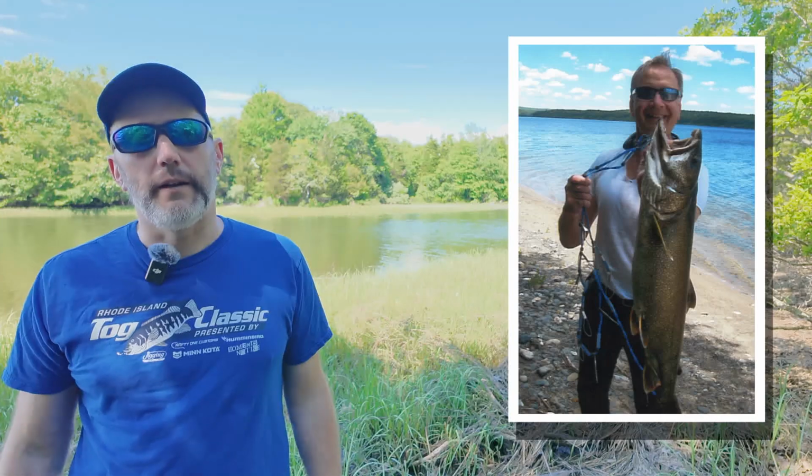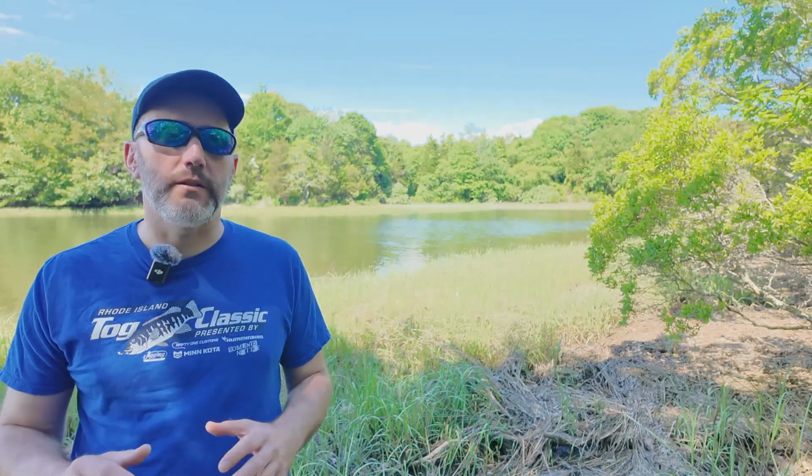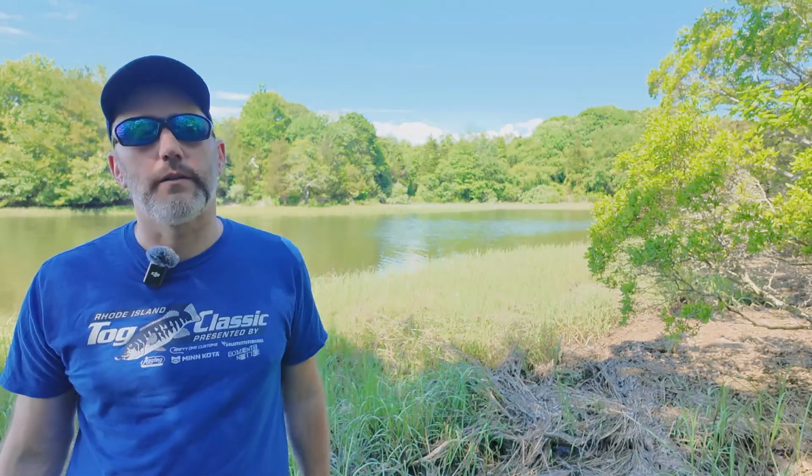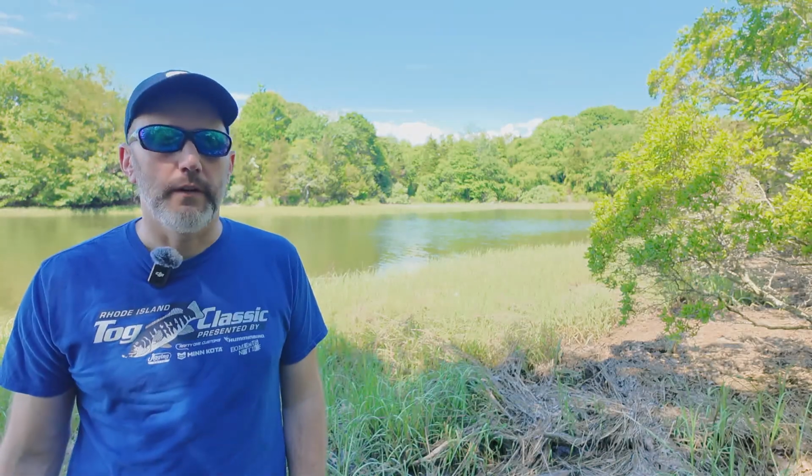This is his 7th over 10 pounds out of Wachusett, and also his personal best. I just wanted to highlight that too, because it's Father's Day this weekend. If you can't get to the shore, or if you're just a freshwater guy and that's what you prefer, Wachusett might be a good place to check out this weekend. Lots of species there, and I always like fishing Wachusett because you never know how big the fish could be, and I mean, what proves it better than that?